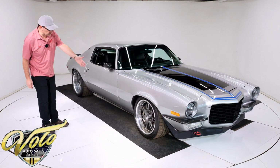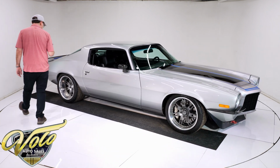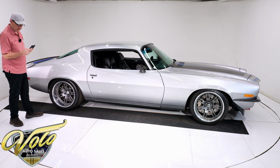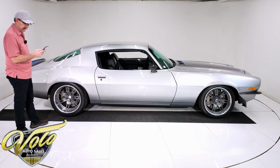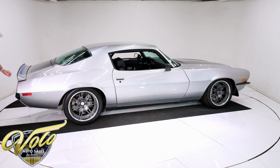Has some really nice Rushforth wheels wrapped in G-Force tires, and they are extra wide in back. Has the studs coming out instead of lug nuts. Let me see what those are. They're 18 by 10s in front, 18 by 12 in back. Rushforth Whiplash wheels.